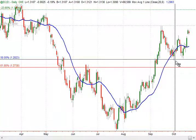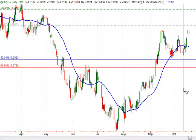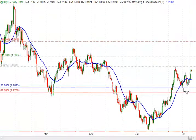So I'm assuming at the moment that we're not going to test the 126.30 area, and we will continue from here. And this weekly setup has the first target in the 133.50 area and the second target in the 136.30 area. I'm not going to speak about resistance just yet. I will do so in the coming days if this move keeps going higher.